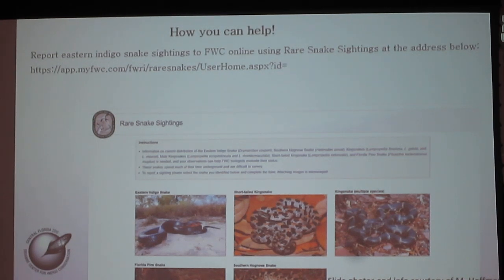How can you help? If you are so lucky to see an eastern indigo snake in the wild, go to the FWC webpage, rare snake sightings. There's a link right there for eastern indigo snake. Click, and you can put in GPS coordinates. It just helps us determine where they are and where they aren't.